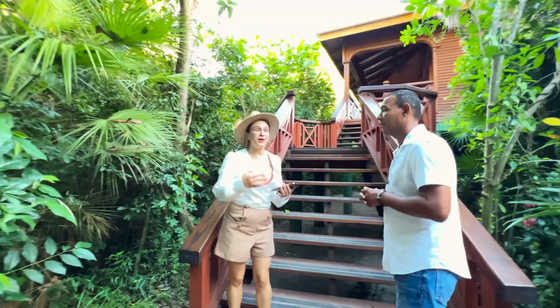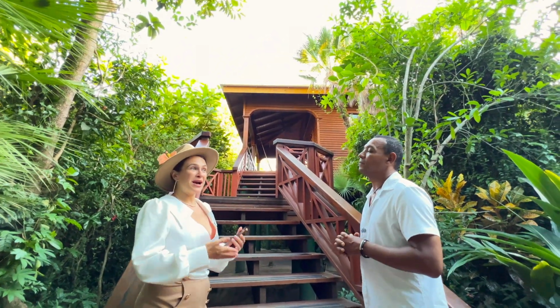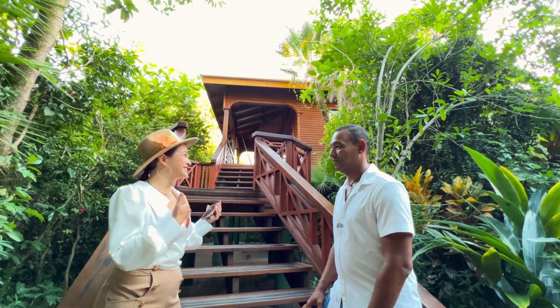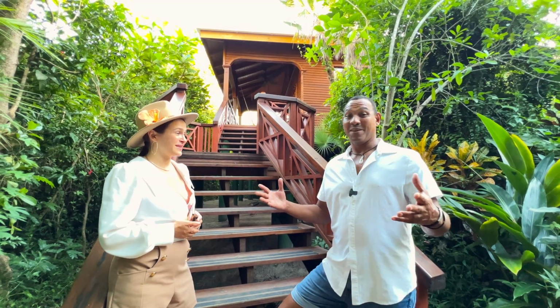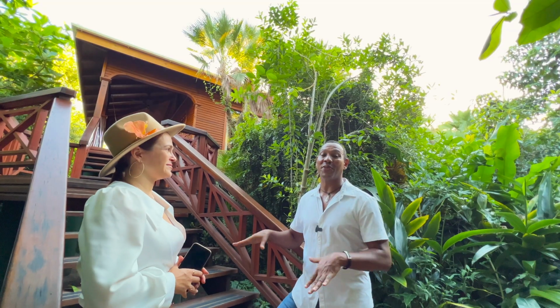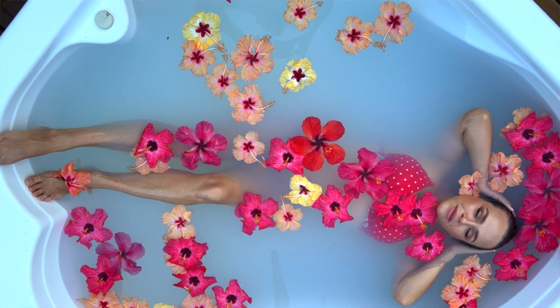Actually, it's funny because the resort is fully booked at this point, and we barely see any guests around. We are staying in two different tree houses this time. The one we just showed you, the regular tree house, and this is the Deluxe Treehouse Suite. Yes, and the beautiful thing about this Deluxe Treehouse Suite, on the deck there is a hot tub. They can put flowers on there. It could be the most romantic thing you ever experienced.